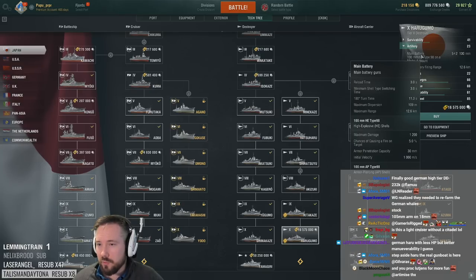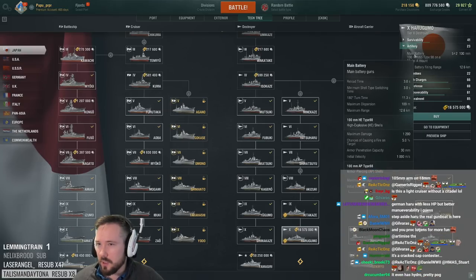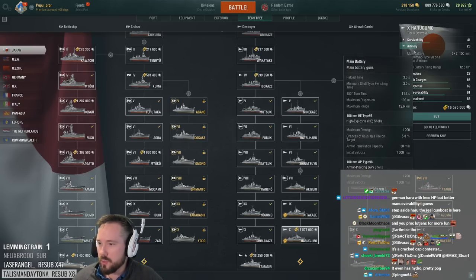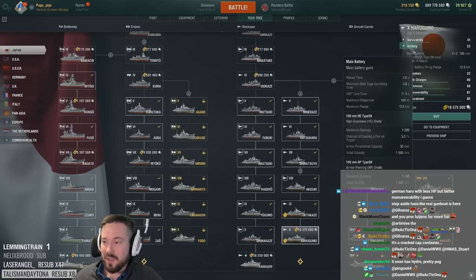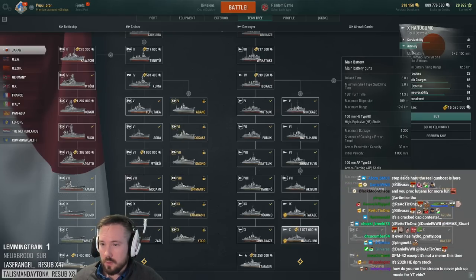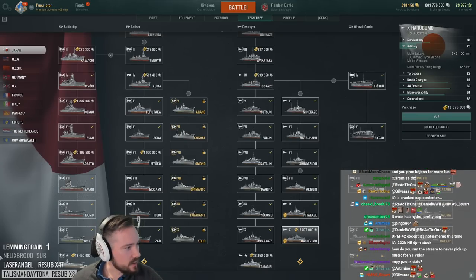Yeah, 1.2k alpha, 3 second reload. Yeah, 1.2. It's the same gun. It's the same Harugumo stats. Is that guy going to tell me this is going to... Harugumo is also an AP boat, because Harugumo has 1.2k HE alpha? I don't think he's going to say that. But 1.2k HE alpha. That makes sense then.